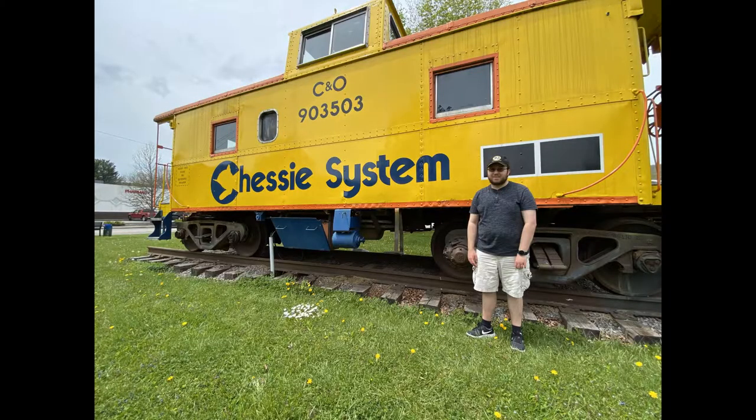We end our trip with this guy, a former C&O caboose on display in downtown Rainelle. It was brought here after a group of Rainelle High School alumni bought it from CSX and restored it to its Chessie System appearance. If you listen closely, you can still hear the echoes from the past on this quiet little branch line.